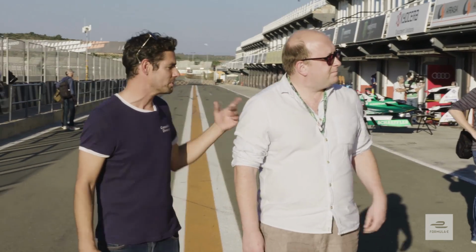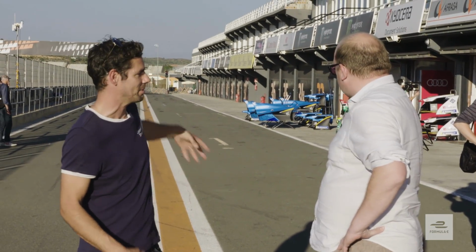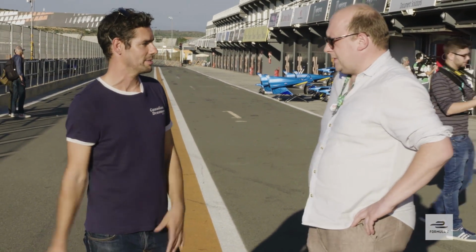And today, in fact, they look like a very strong team. That car looks very stable under braking down here into the chicane. I was watching it earlier. It looks like a neat package, that one.